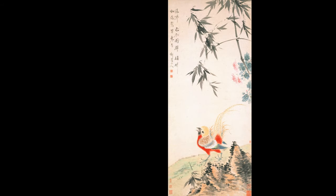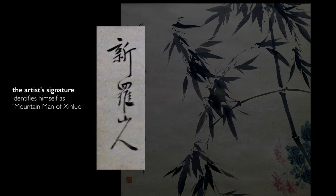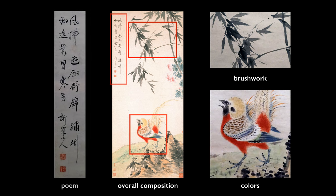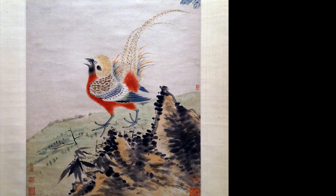He's added an inscription here, which is actually a poem. And the poem itself reads, "Wind strokes roaming feathers, relaxing its brocaded embroidery. Bamboo turns at ease in the shadows, braving the cold morning." When we think about that poem, we also see who he might have been painting for. There's no named recipient. We have a signature of the artist here, but judging from the brushwork, the colors, the composition, the poem, this is something that might be attractive for its literary refinement, something that's alluring to a patron who might want something auspicious for his wall, something that suggests his own literary refinement.